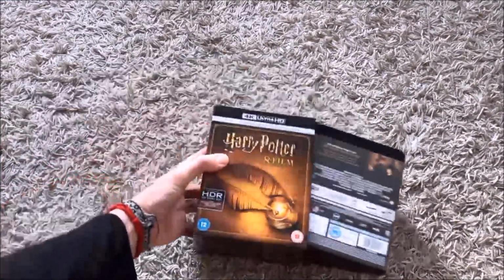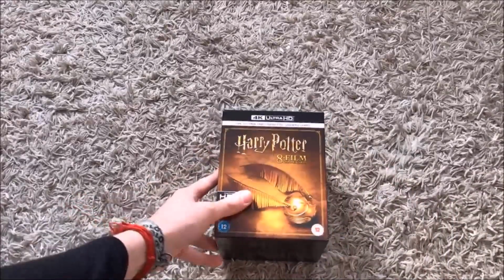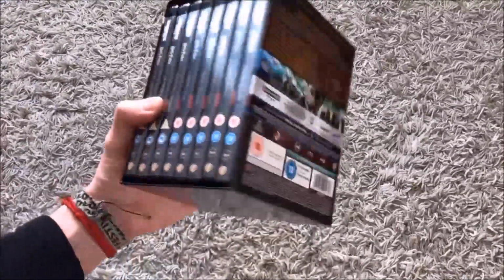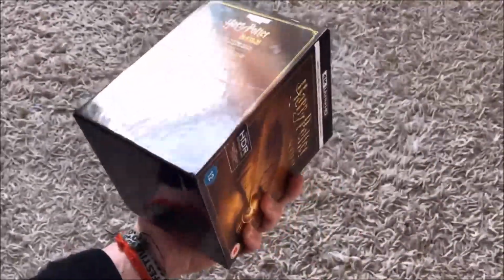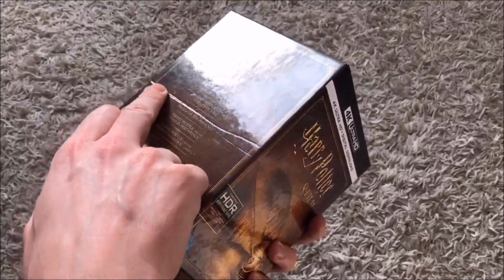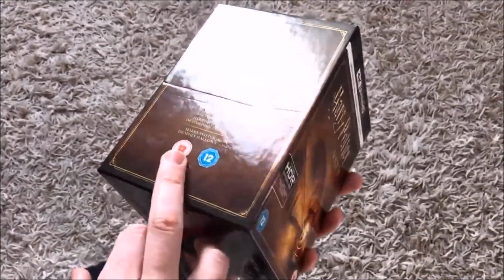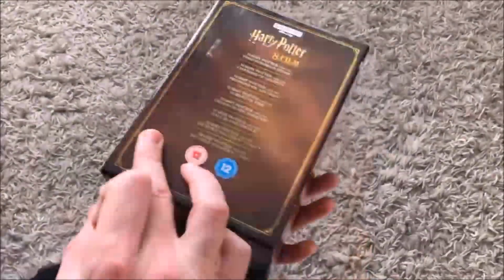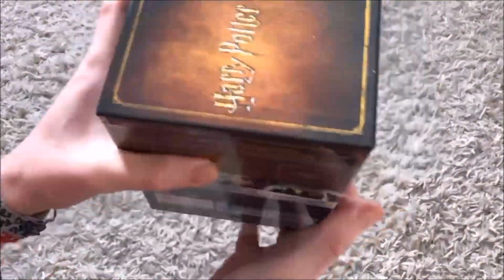Okay, next up we have the Harry Potter 1 to 8, or should I say 1 to 7/7B, I guess, because it's split in 2 parts. This, as you can see, is a really nice box set. It's nice and hard. Mine's got a massive line going down here. You can't see it when you're just looking at it, but when you shine it in the light, it's like a massive scratch mark. I don't know whether that was from transit or a security tag or what, but it doesn't really bother me.